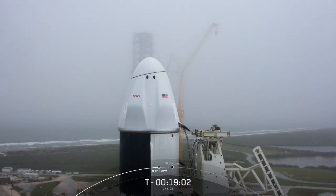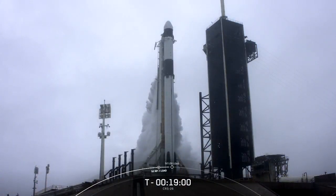And lightning can cause serious damage to the rocket, which could in turn endanger the public. But the launch team is hoping for a break in the weather, and that's why the team went ahead with fueling the rocket at around T-minus 35 minutes today.